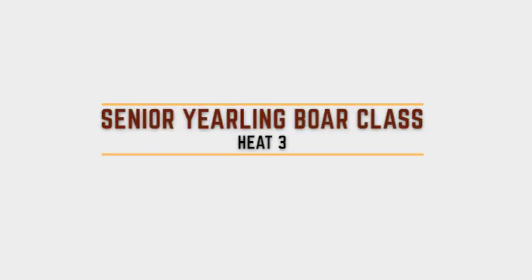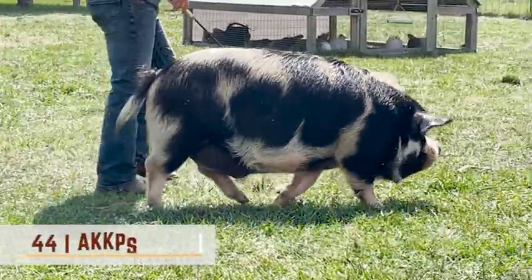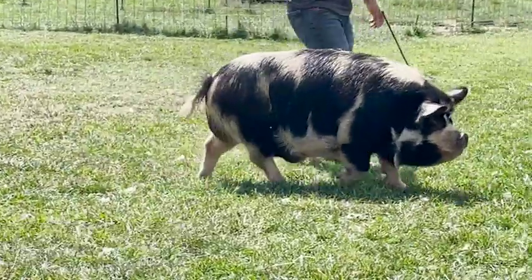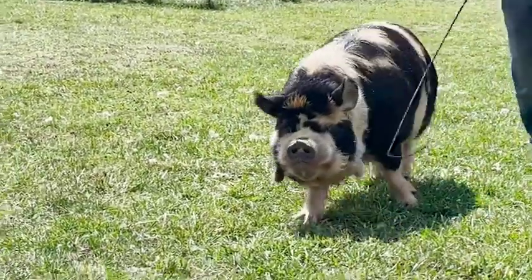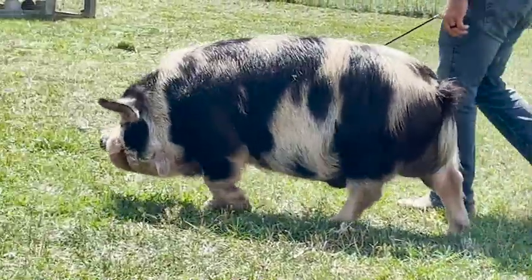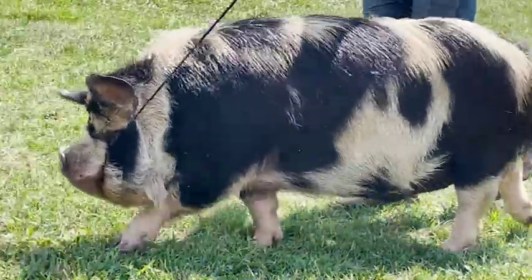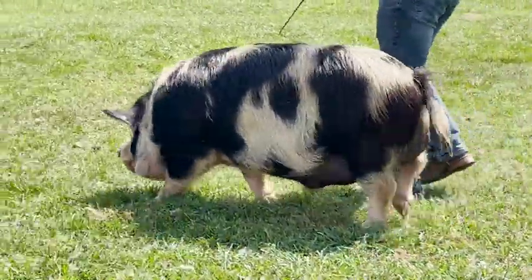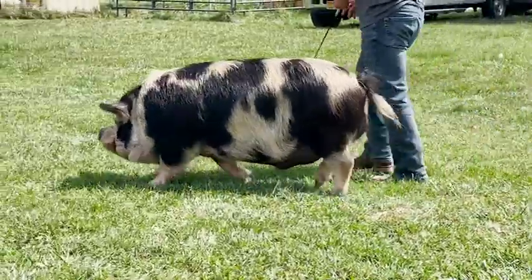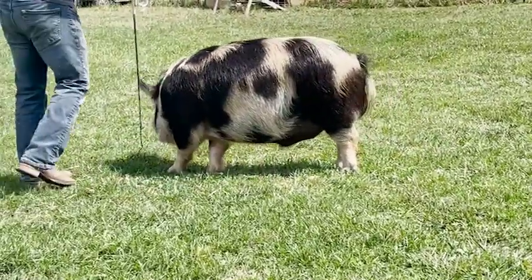I appreciate it. Senior Yearling Boar Class Heat 3. First pig up is pig number 44. It's got quite an English coonie head on this pig. They don't have them so short in the UK as New Zealand, but this is quite an English head, I would say. The ears are quite small. You don't lose any points for that, but my preference would be that the ears would be a bit longer and a bit wider apart. This pig walks right well.